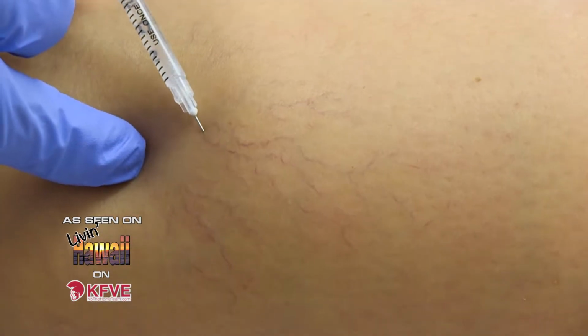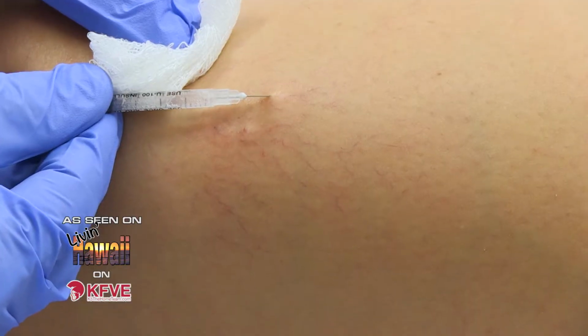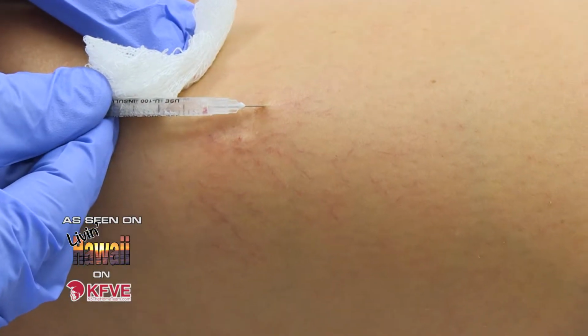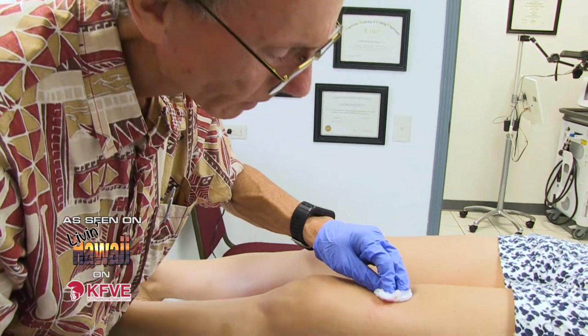And how soon can you start to see results? A lot of people are a little annoyed because the next day the things look a little worse. But over the next weeks or so, the body starts to reabsorb the veins, and then they're gone.